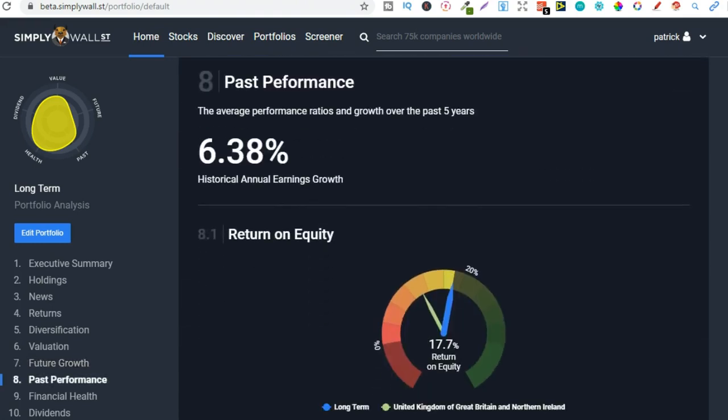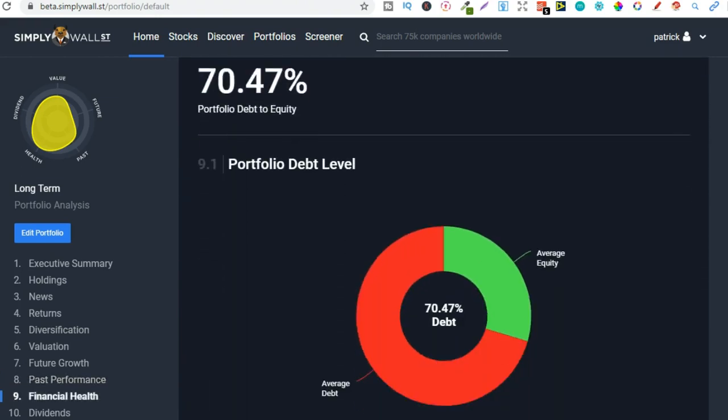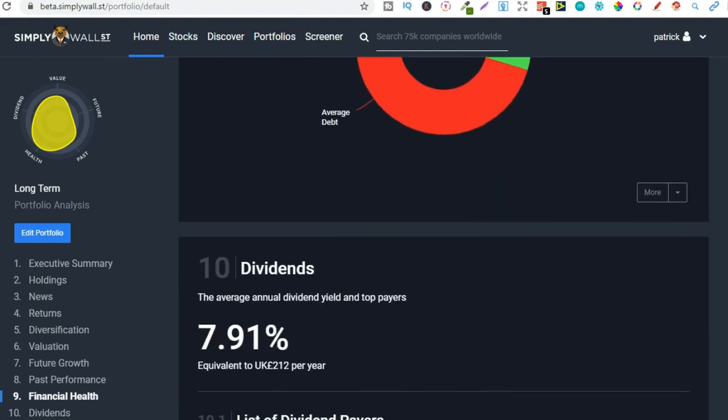Best past performance, I'm not really interested in that. Financial health, so within my portfolio there is a lot of debt at the minute, but it's not really bad debt because all the debt within the companies that I hold is actually covered, so that's not worrying me too much. Then this is the best part.